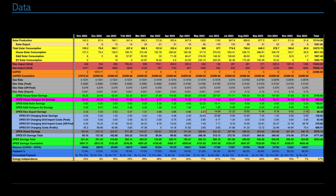Having the solar panels is good, but solar panels alone will still take you quite some time to reach break even. And that's because you can't store the surplus power you're generating during the day for a time when you actually need it. And in the winter months, your solar panels are barely doing anything, right? They're just sitting there on your roof.